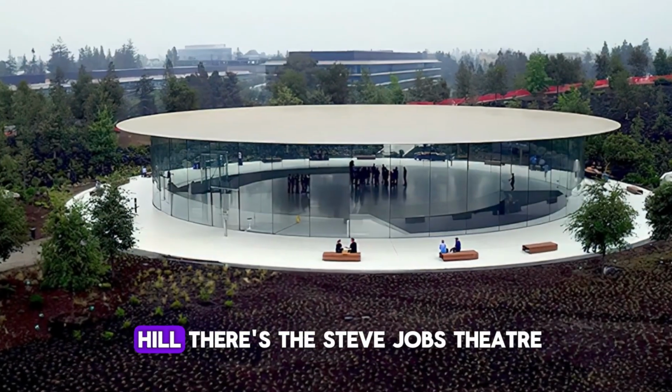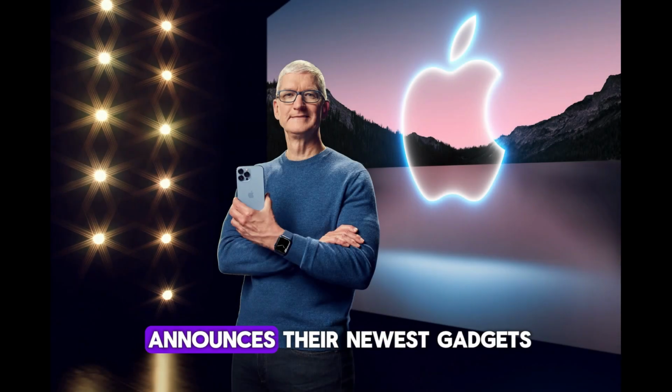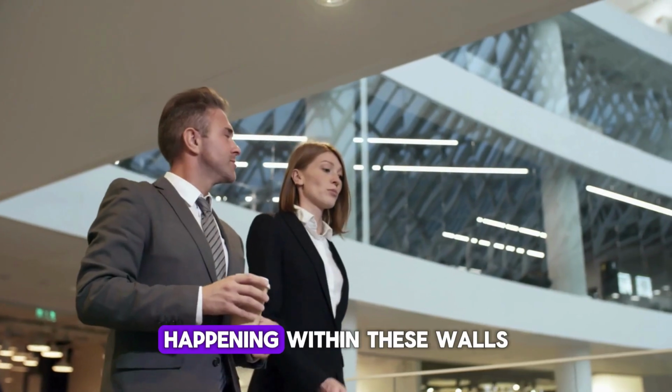Hidden away on a hill, there's the Steve Jobs Theater, a giant glass cylinder with an underground auditorium. This is where Apple announces their newest gadgets. It's a fitting tribute to the man who started it all, and a reminder of the innovation happening within these walls.